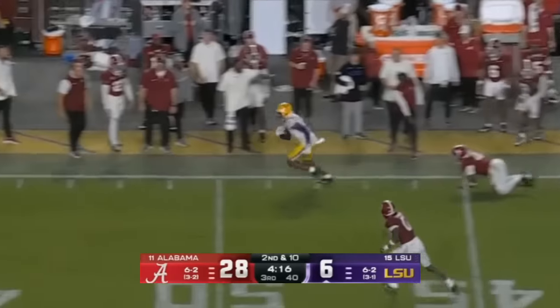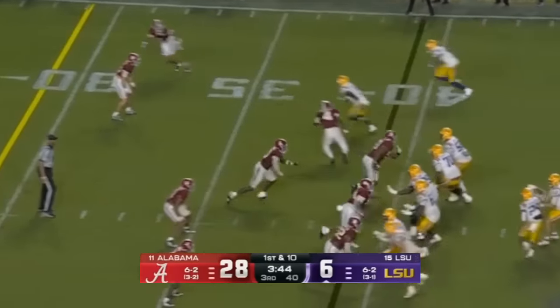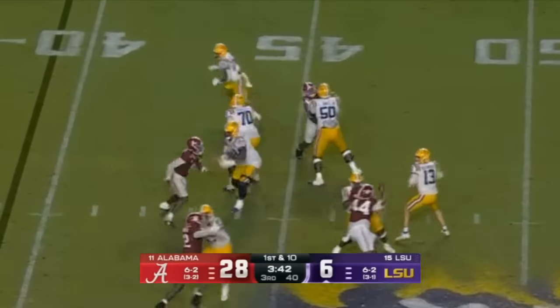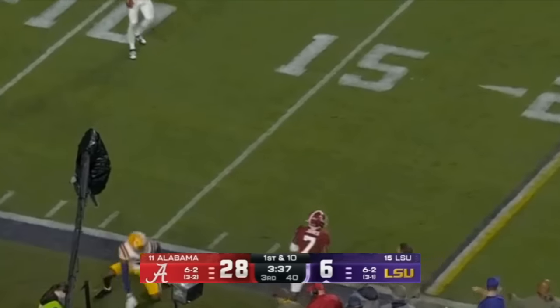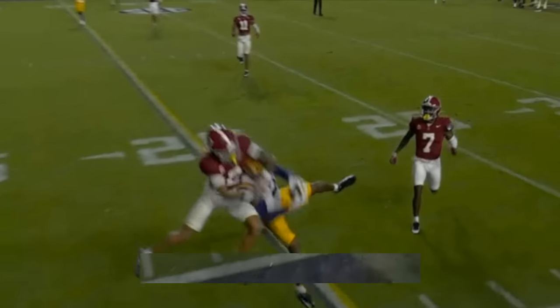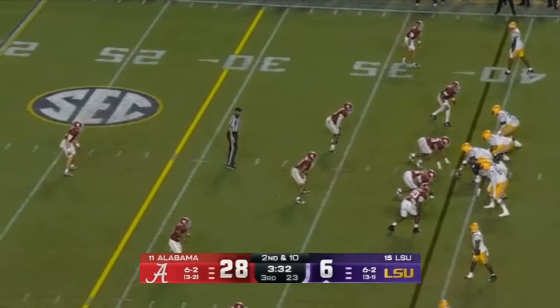Nussmeier, sideline route, catch made. Lacey hesitated, gets going, and now possession. You've got to find the end zone to have a chance. Nussmeier, lofted throw for Lacey, who goes up high. I think it was the 50-50 balls that Nussmeier likes so much because he trusts Lacey to make a play.